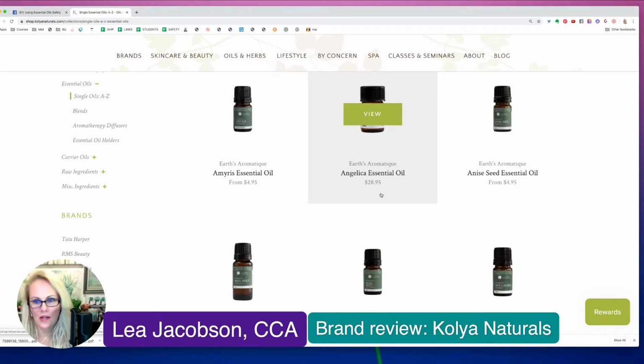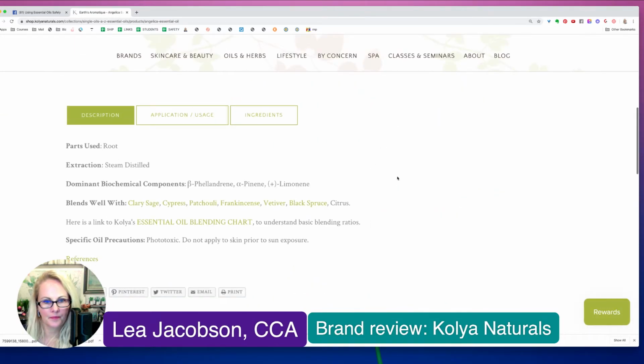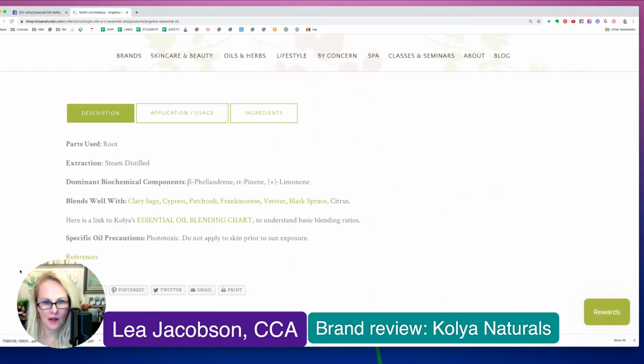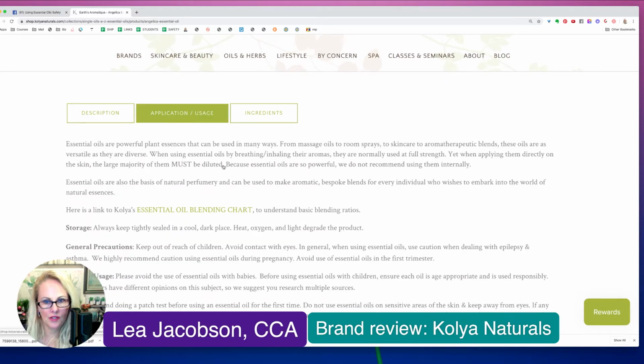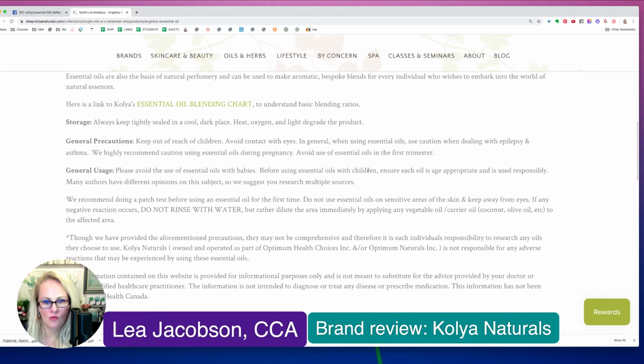Alrighty, so let's take a look at, we have Angelica. Let's take a look at this one. This one is phototoxic. Let's see what sort of safety information they have here. Application usage. Okay, so there's a lot of information here. So they are saying the large majority must be diluted. They do not recommend using internally. Do a patch test. Do not rinse with water.